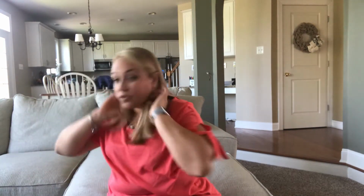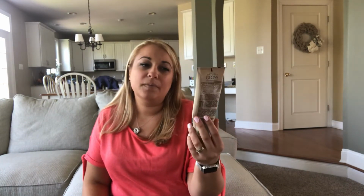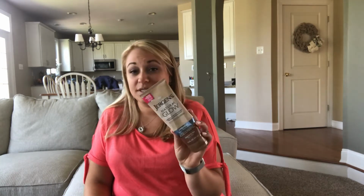All right, so for beauty products, I'm not huge into beauty. Most of the time I don't even wear makeup and my hair is in a ponytail. But I found this Jergens Natural Glow Firming Daily Moisturizer. I've been using this for about 2 weeks now. I do have a pretty nice complexion, but I wanted to start using it just to get my little start of a tan before the summer.